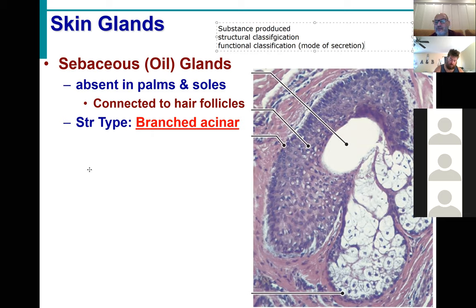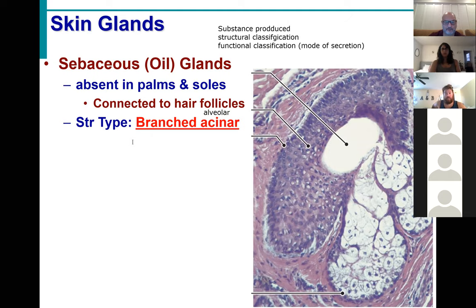For starters, looking at the light microscopy view here, the sebaceous gland is a branched acinar gland, or, remember, we could also use the term alveolar. Someone break that term down for me. What does it mean to be branched alveolar or branched acinar? It has one duct and two or more secretory structures. And what else do we know about those secretory structures? They're ball shaped. Excellent, all right. Because we understand our structural classifications, we're able to interpret that.